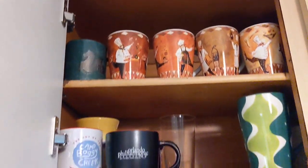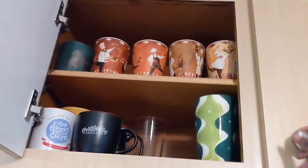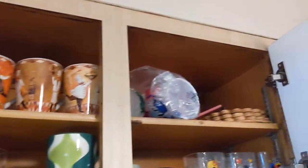These were all the previous owner's mugs. It's pretty crazy. She left like a whole bunch of mugs, really nice ones. Most of them I'm gonna keep. And then this side too.